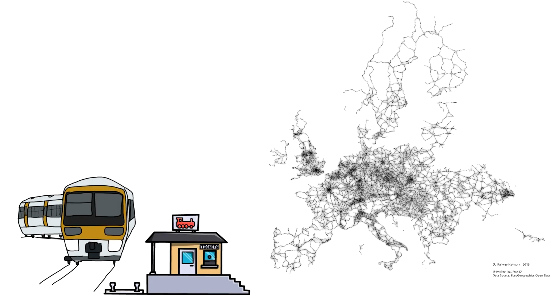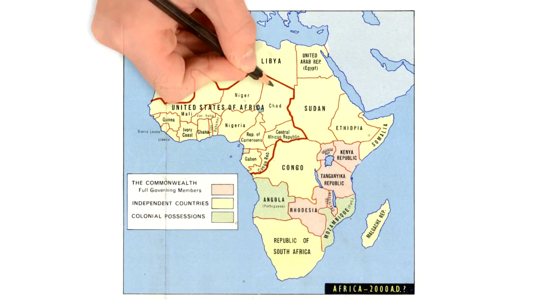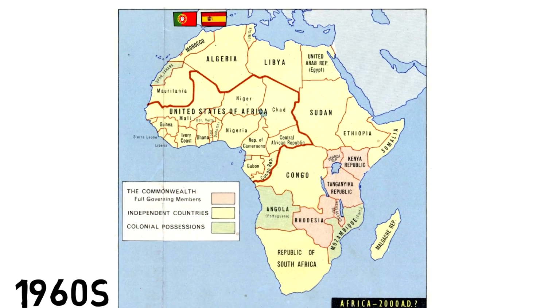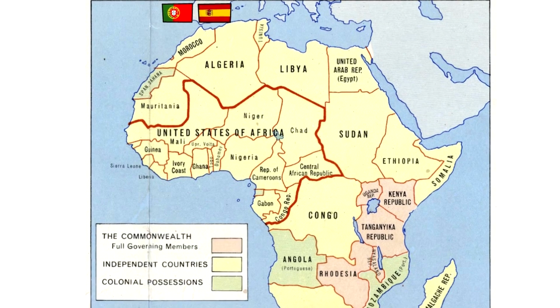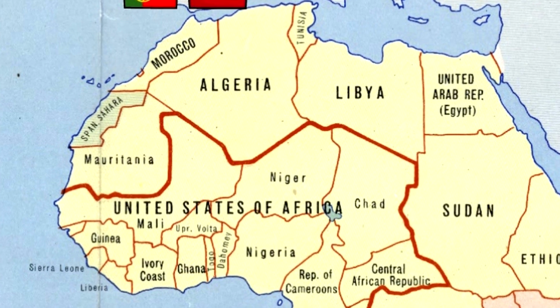Since these last two were modern maps with modern data, let's go back in time again. This is a map from the 1960s, which aimed to predict what Africa would look like in the 21st century. It's interesting because it assumed a few things that ended up not happening. First, it assumed that Portugal and Spain would still have colonies, since they were taking so long to follow the example of other European powers and decolonize. But it also organized the rest of the African territory differently.